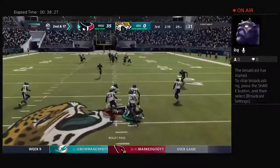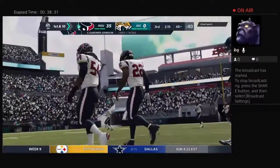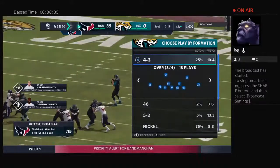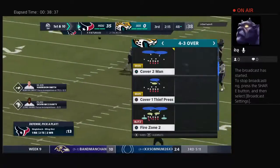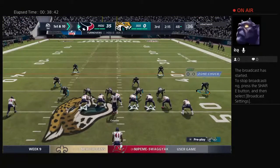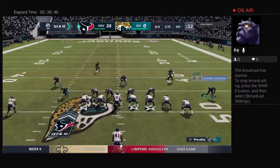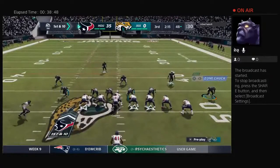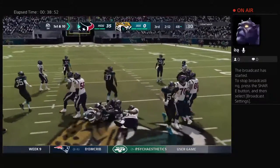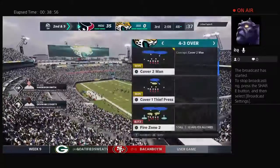And yet again, Goff is intercepted. Chauncey Gardner-Johnson with a pick. Then they take possession 2 yards away from midfield at the 48-yard line. On 1st down, Drake. Just a yard on the pickup there, and it'll bring up a 2nd and 9.